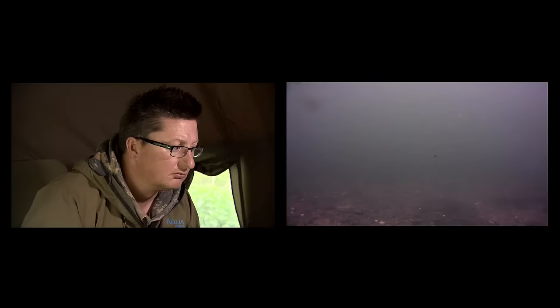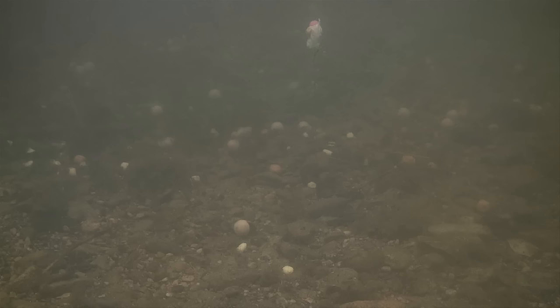Perfect, Tom, perfect. Absolutely perfect, mate. Just leave it there. The hook link's not tangled or anything, it's just fallen down slightly away from the... We'll leave that there, I think. It looks a little bit messy, but I don't think there's actually anything wrong with it. There's a stick there. How are they going to know?